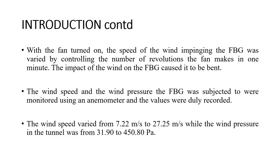The wind speed and the wind pressure on the FBG were monitored using an anemometer, and the values were duly recorded. From the experiments done, the wind speed varied from 7.22 meters per second to about 27.25 meters per second, while the wind pressure in the tunnel was from 39.90 to 450.80 pascals.